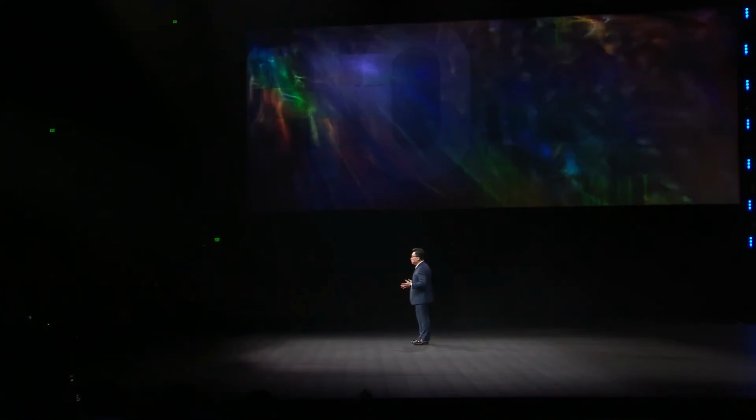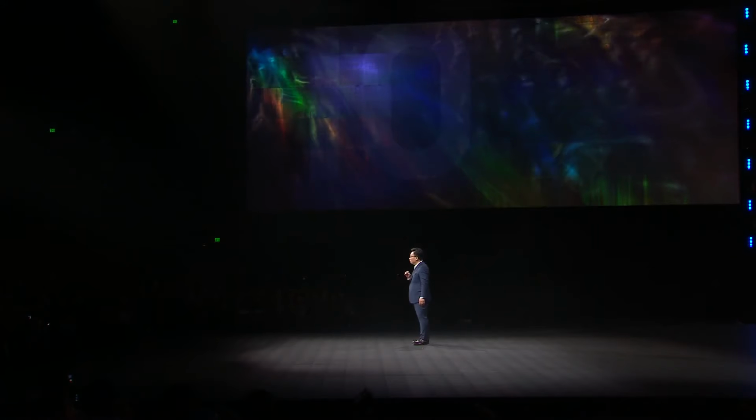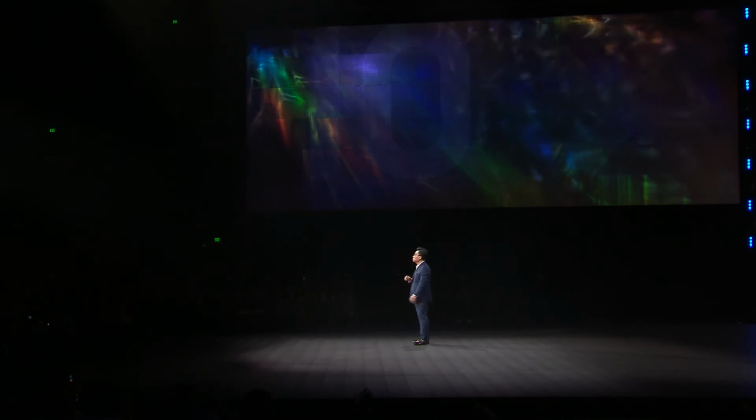We pioneered large screen phones and transformed productivity by launching the Galaxy Note with the S Pen. We introduced the edge screen and invented the infinity display to provide deeply immersive viewing experiences. And we led the way in making smartphones truly water resistant so people can enjoy the full power of their Galaxy devices anywhere and in any weather.